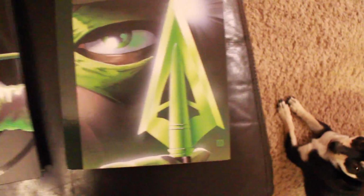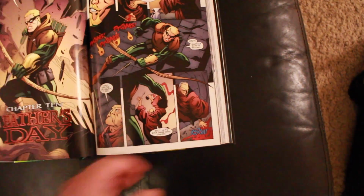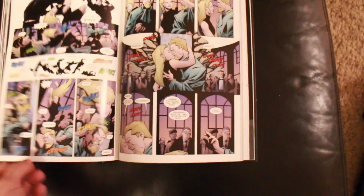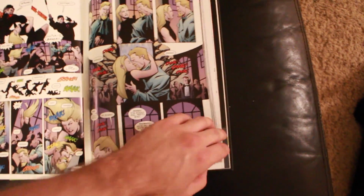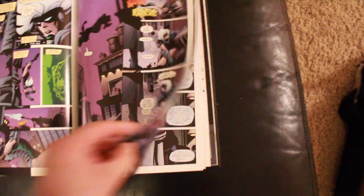So this collects the entire run by Kevin Smith with art by Phil Hester. Not my favorite art ever, but I know this is supposed to be one of the best Green Arrow storylines, so it's just a quick flip through that. It has the Quiver storyline as well as the Sound of Violence, where Smith introduces the character Onomatopoeia. So it's a pretty nice looking volume, pretty good size. It was $100 cover price. Some of the pages do stick together, like you can see that, but it's not bad.